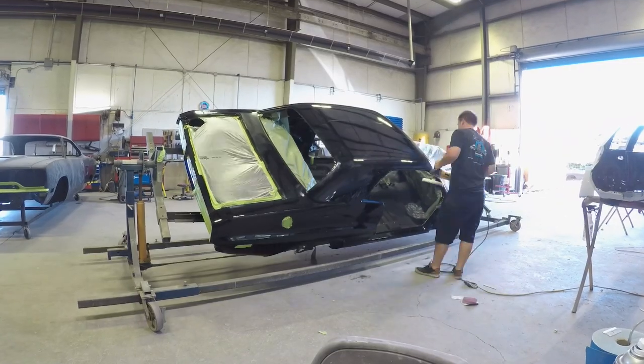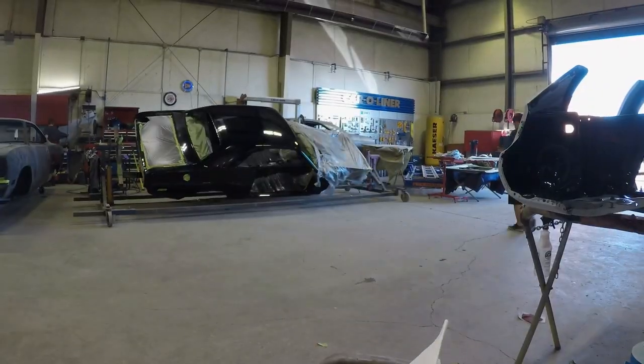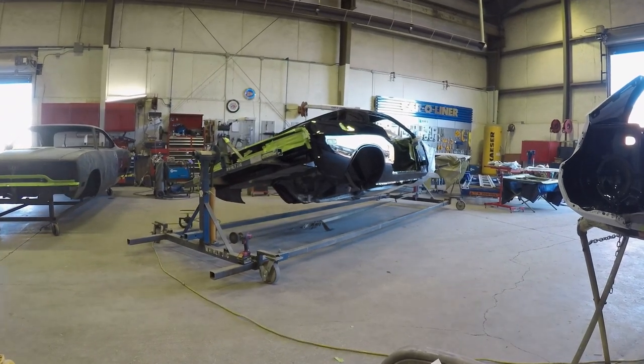So after it's sat for a couple weeks, we do the cut and buff. We got a bunch of cars to do, so we can literally just set this car to the side at that point, move on to another one. Once that 2 weeks is up, kick Noah loose on it.